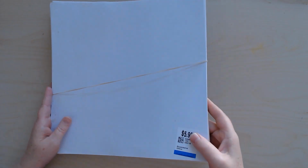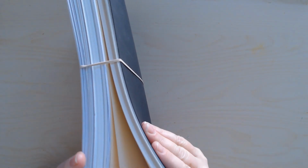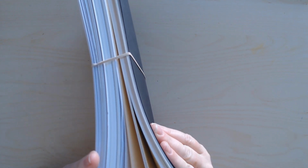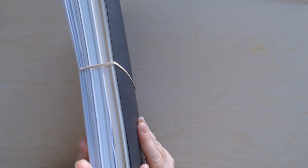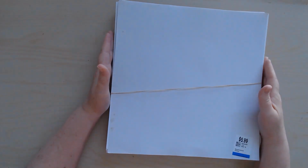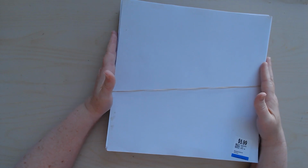That's a lot of mostly white in there. Now I'm not sure if I'm going to keep all the cream because there's quite a bit in here. And then there's some craft cardstock and a couple sheets of black. But I thought this is all very usable. So for $6, I mean, the cost of paper is so expensive right now. I feel like this is a real steal of a deal.